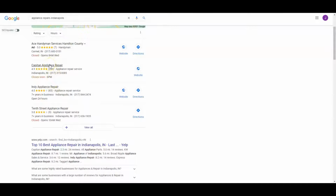So what we do is we have a service that finds out what citations this top person has, and we go out and get the same ones, same thing we do with backlinks. So that's pretty much it for this overview.